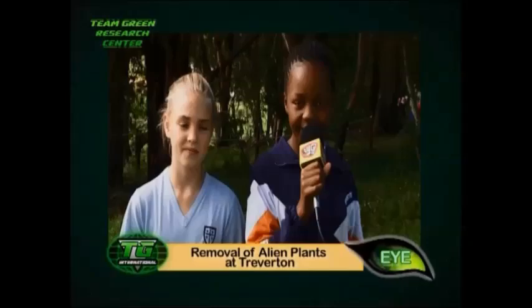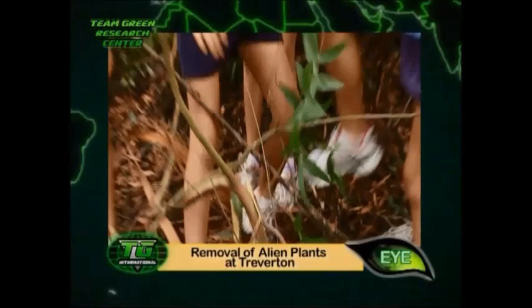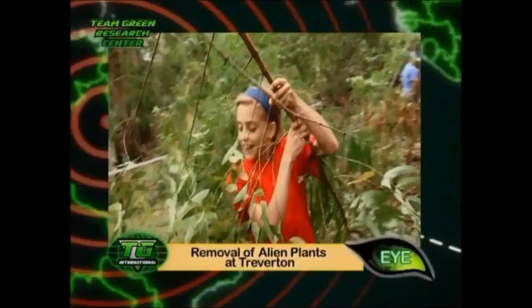Well, my name's Tabby Matter. And my name's Andrea Tratchler. The reason we're taking out these plants is because it's taking up our water and all our land from our indigenous plants, and it's stopping the biodiversity of our indigenous plants. People all over the world should help our environment by taking out alien plants.